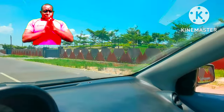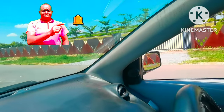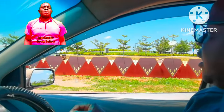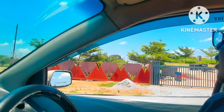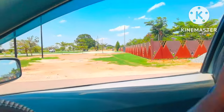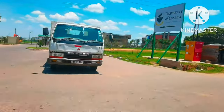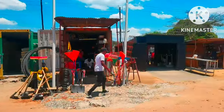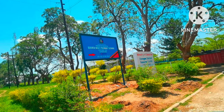So in this Silverest area, you can get a three-bedroom house from 3,000 kwacha, which is around $180, going upwards to around 7,000 kwacha. That is for a three-bedroomed house. So once again, up to 7,000.